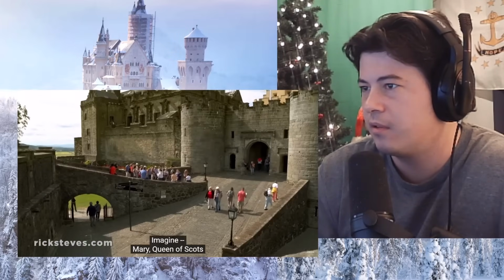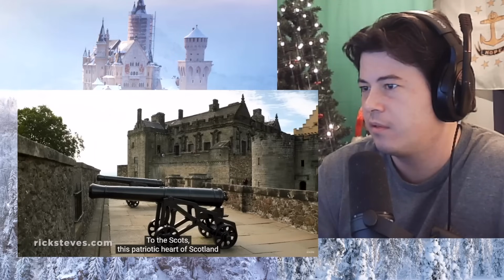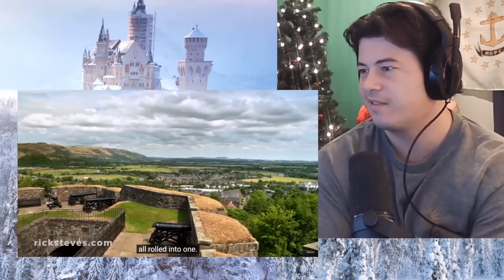Stirling was the seat of the kings and queens of Scotland. Imagine Mary, Queen of Scots, passed through these imposing gates. To the Scots, this patriotic heart of Scotland is like Bunker Hill, Gettysburg, and the Alamo, all rolled into one.